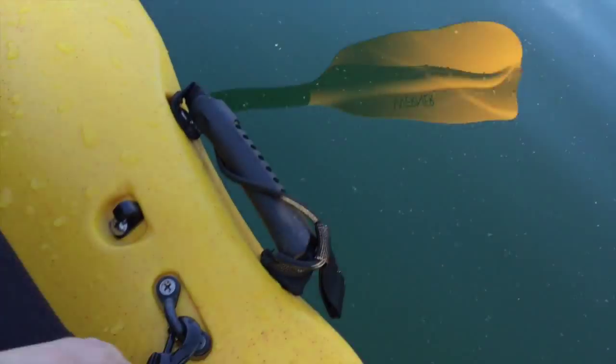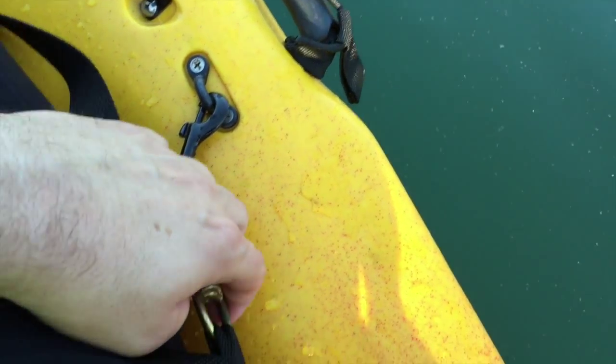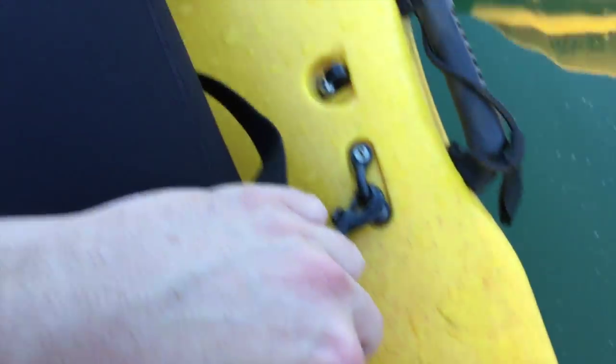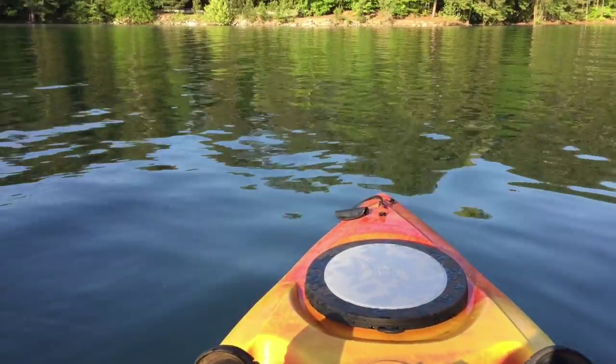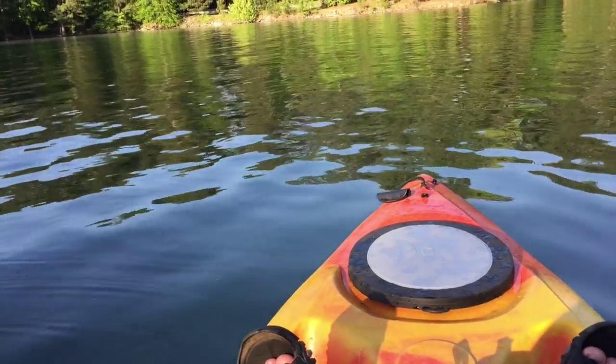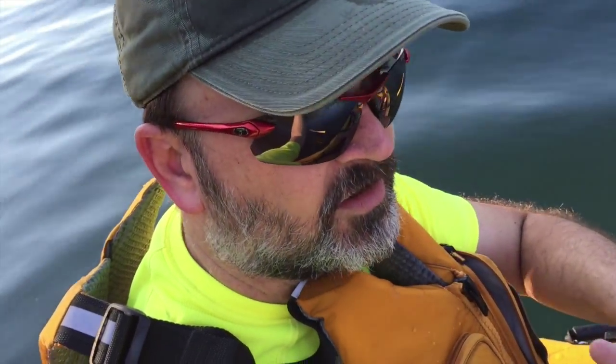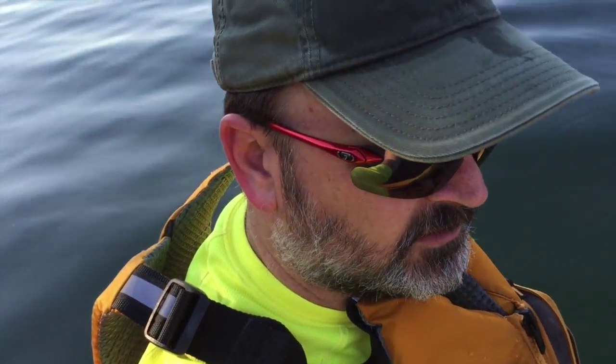Once I got this seat tightened up, the seat back is supposed to clip over here, and that pulls the seat upright. Once I did that, it was a much more comfortable ride. Before that, I was pretty much just sitting like sitting on the floor. So this was a lot better.